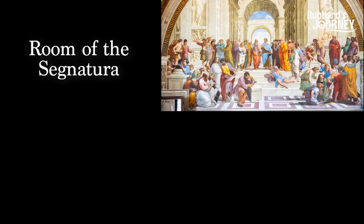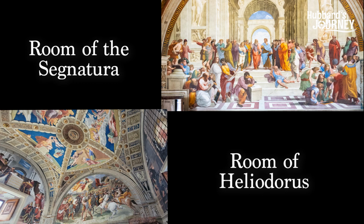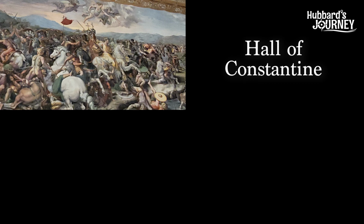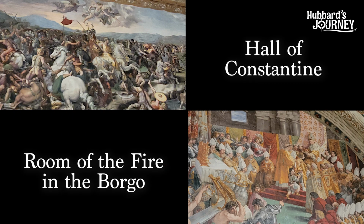The Raphael rooms consist of 4 rooms known as the Stanza of Raphael. They form part of the apartment situated on the 2nd floor of the Pontifical Palace at the request of Julius II della Rovere. The pictorial decoration was executed by Raphael and his school between 1508 and 1524.